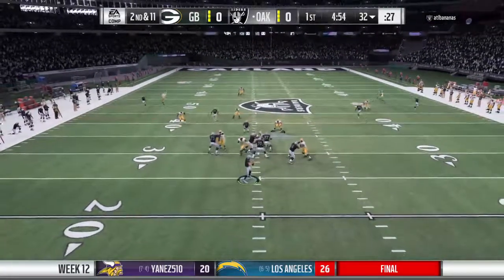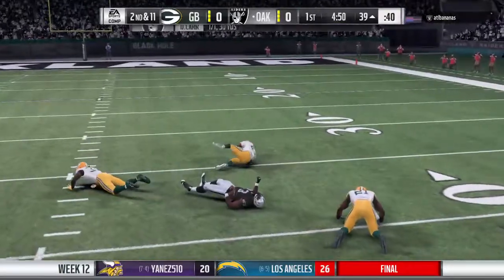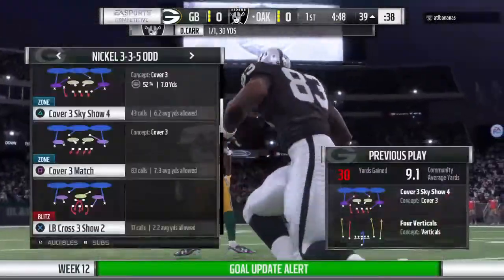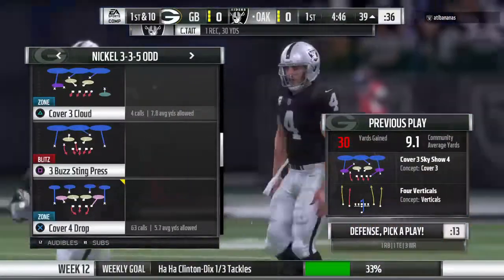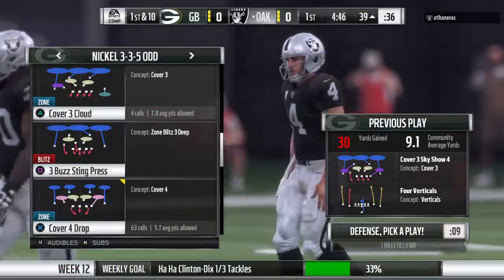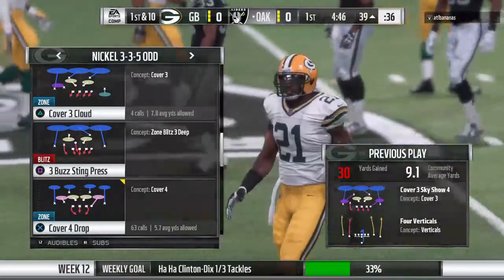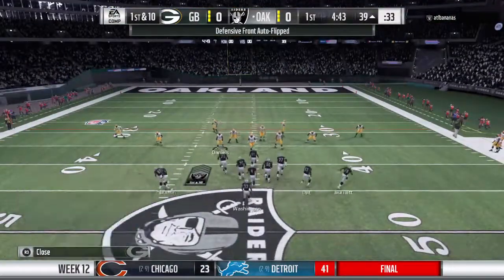Now they'll throw with Carr. Will find his big tight end over the middle. And he's taken down, but not before he gets this into enemy territory across the 40. So after that big gain, let's see what else the offense has up its sleeve.